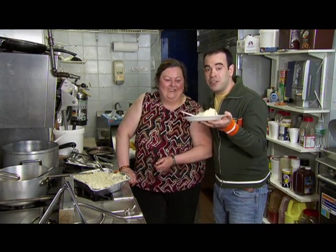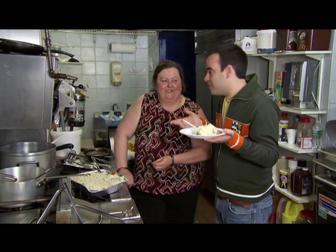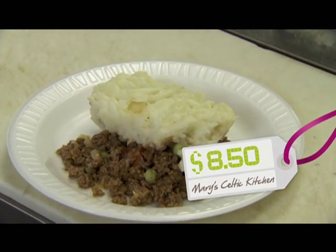Mary's Celtic Kitchen in Woodlawn. If you don't come get this shepherd's pie, they're missing out. That's right. Shepherd's pie at Mary's Celtic Kitchen costs $8.50 for a large serving. You can't beat that price, and it is delicious.